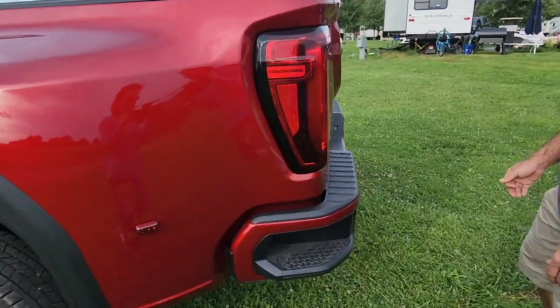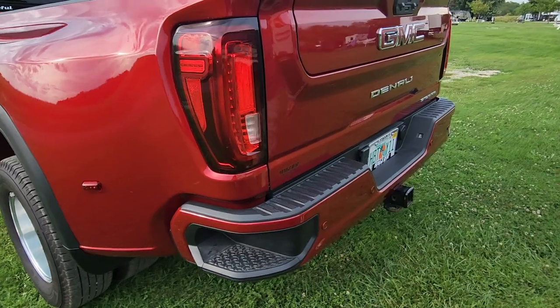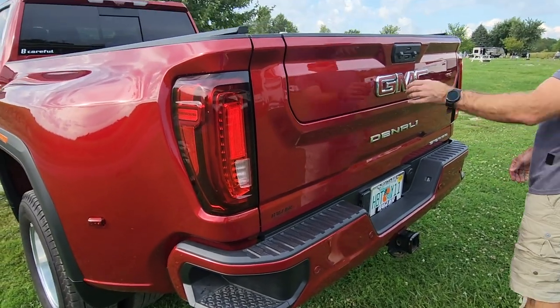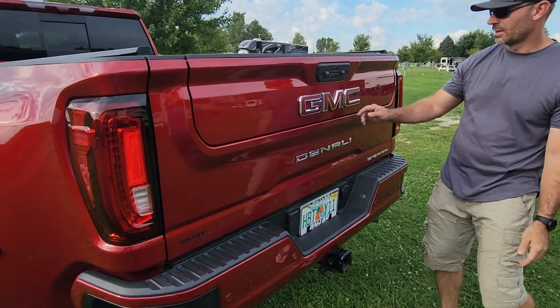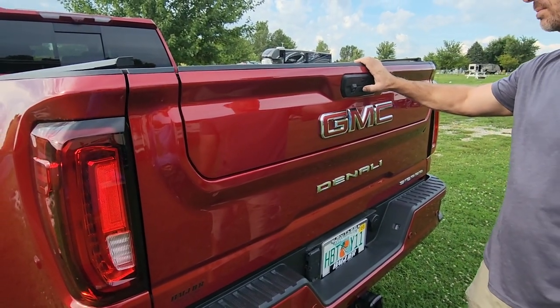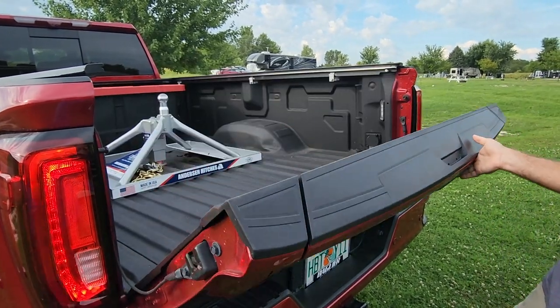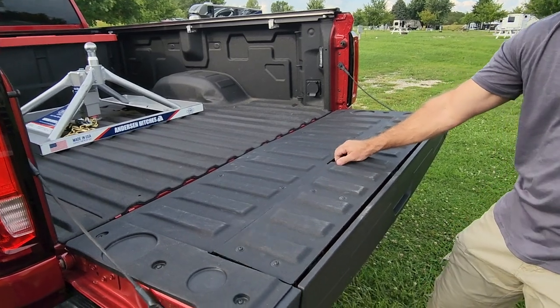Now, coming around to the back, here's the step we were talking about on the bumper here. And then we have the multi-functioning tailgate, which we love. If you just push this bottom button here, that opens the tailgate. You have this button here to pull this up.